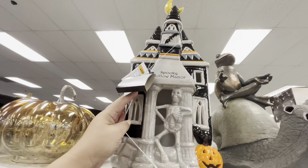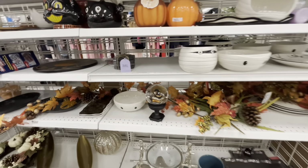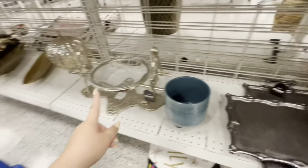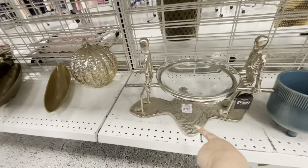Like the skelly in the front. They have that. That's new. And then, let's see. These over here. These metal platters are new. With the bones. $20. See the handles? The bones. And then this guy is new. Look. For $40. Food safe.